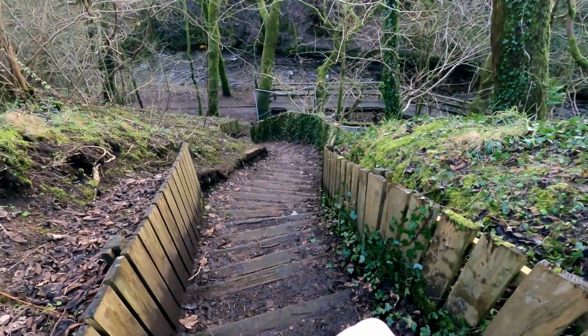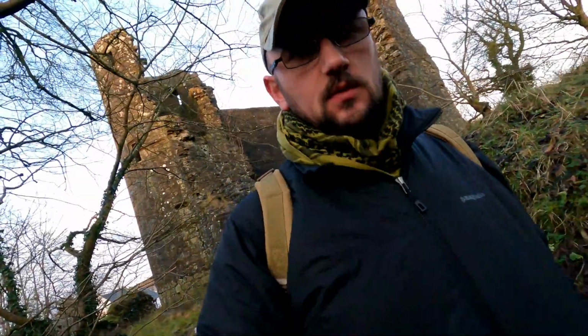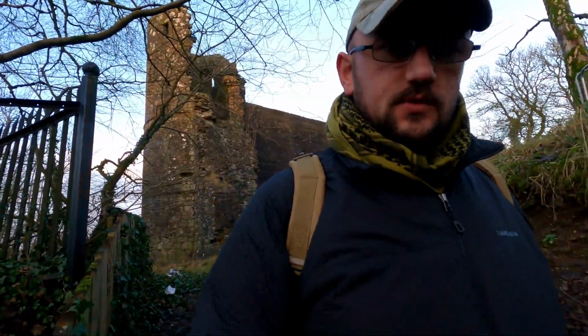Now that's me leaving Strathaven Castle, just heading back down these rickety steps. Well, hope you enjoyed that wee walk round Strathaven Castle. Hope you enjoyed the wee bit of history.